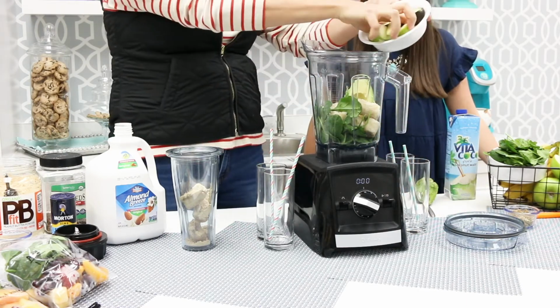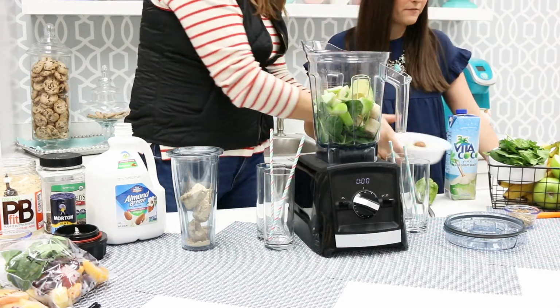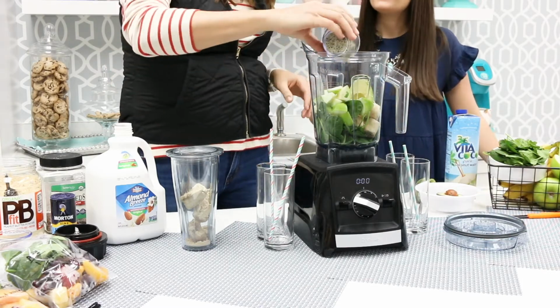Okay, and then some green apples. It really is all green things, except for your banana. So we're doing green, green, green. And then the things that we're adding is flaxseed and hemp seed.